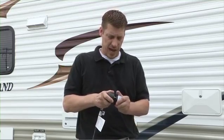Adapters are available to plug in your 30 amp cord into a standard wall receptacle which is not GFCI protected. Do not run any 120-volt appliance when using an adapter. The adapter is only intended to run the converter to supply 12-volt power and charge the battery.